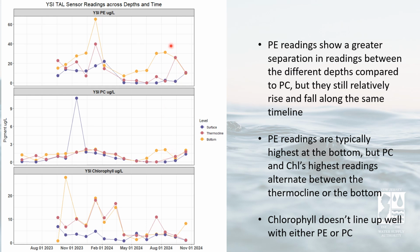So while phycoerythrin seems to have caught the jump in Planktothrix counts slightly earlier, building throughout the spring and into the summer, phycocyanin still caught an increase of Planktothrix and an increased cell density at the bottom, though it was a little bit later and not as pronounced as the differences between the readings at the different depths for phycoerythrin. I also included chlorophyll here in the bottom graph because it comes with the fluorescent-based sensors, but it doesn't really seem to overlap with phycocyanin or phycoerythrin in our sampling data.